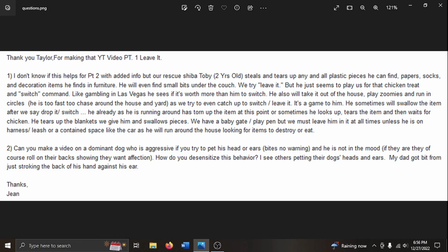So they say, number 1, they don't know if it helps for part 2, but the rescue Shiba Toby is 2 years old, steals and tears up any and all plastic pieces he can find, papers, socks, and decoration items he finds in furniture. He'll even find small bits under the couch. We try leave it, but he just seems to play us for a chicken treat and switch command. Like gambling in Las Vegas, he sees if it's worth it more to him than to switch.